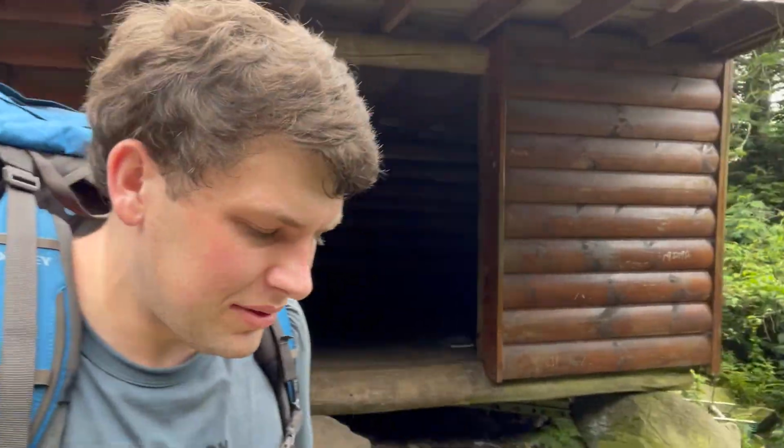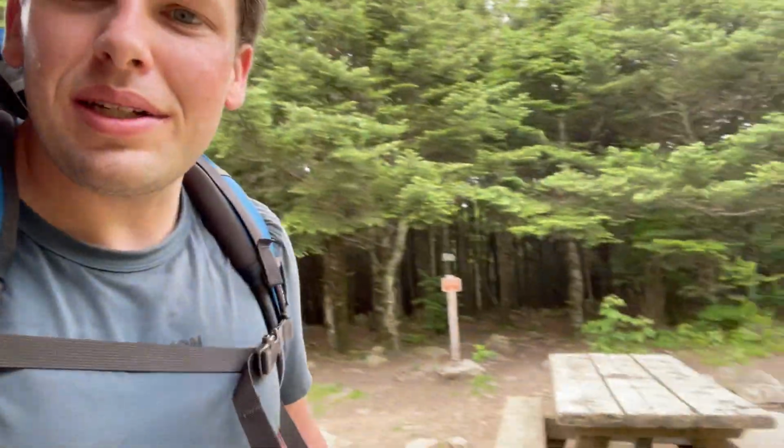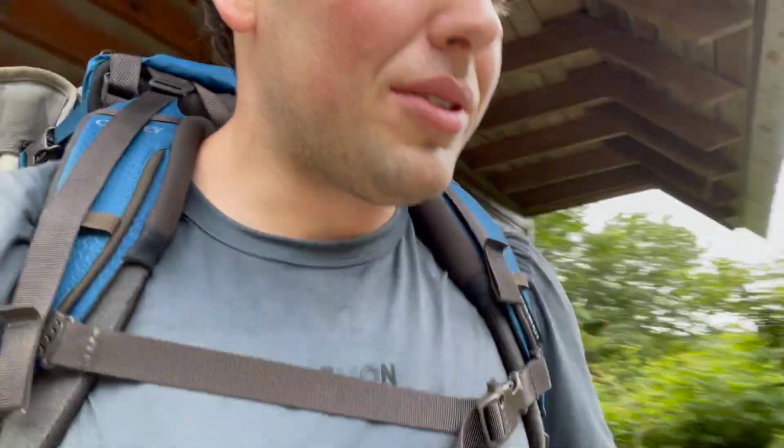Here's the Thomas Knob shelter on the AT. I'll just show you guys what it looks like on the inside. This is one of the bigger, nicer ones. Picnic table out front, and there's a privy farther down the trail. Got about a mile to my bypass trail to head north.